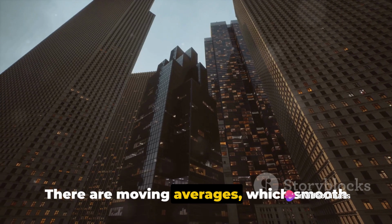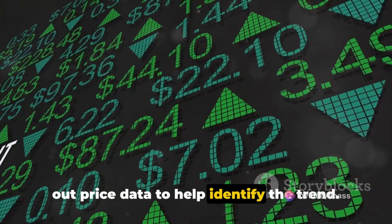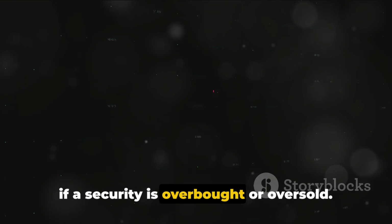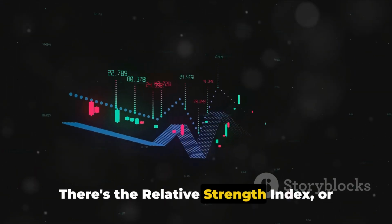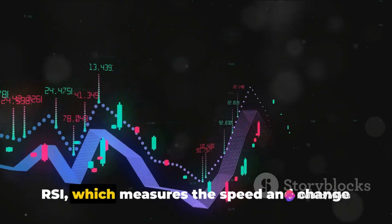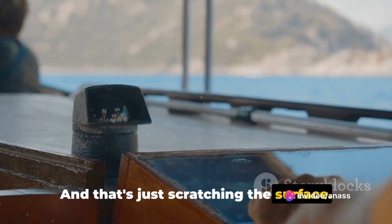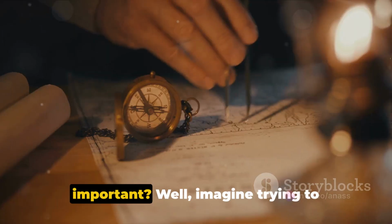There are moving averages, which smooth out price data to help identify the trend. There are oscillators, which can tell you if a security is overbought or oversold. There's the relative strength index, or RSI, which measures the speed and change of price movements. And that's just scratching the surface. But why are these indicators so important?